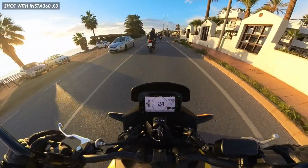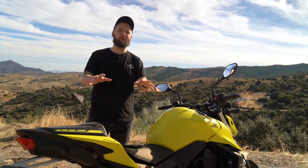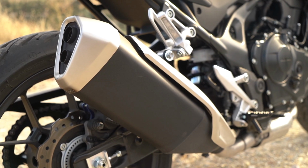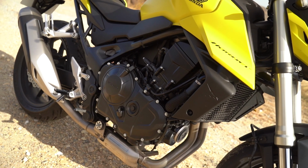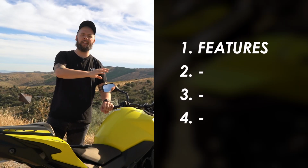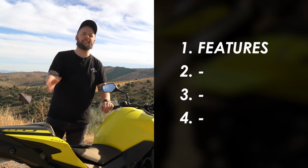Now look, there are 4 key things that I really like about this bike, and I'm gonna go through them in sort of reverse order of potency. So the things I liked about it, up to the things I absolutely love. So first up, we've got an absolute abundance of features here in the cockpit, especially considering that price.